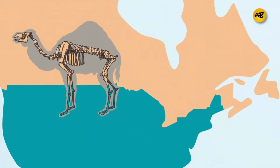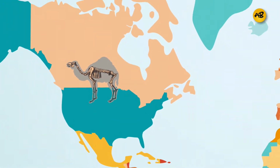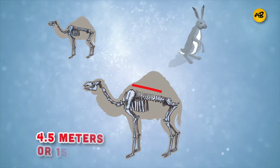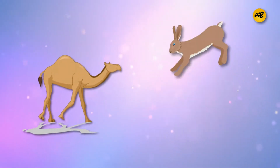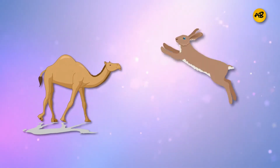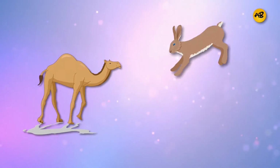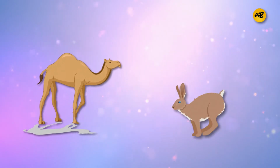The fossils of several camel prototypes have been unearthed in North America, with the first ones appearing in various forms and sizes, with the smallest being the size of a rabbit and the biggest reaching 4.5 meters or 15 feet at the shoulder. Can you imagine a rabbit-sized camel? The American camels eventually moved, some into what we now call South America, and others northwest to modern-day Alaska.